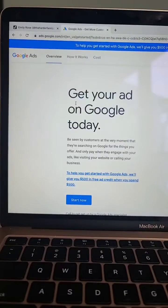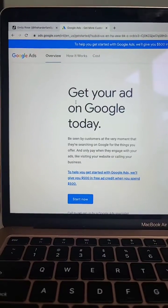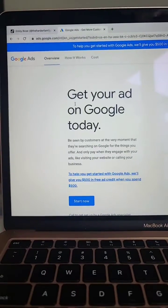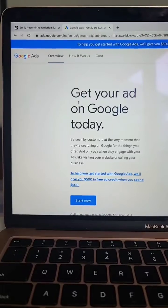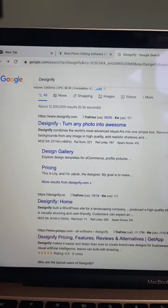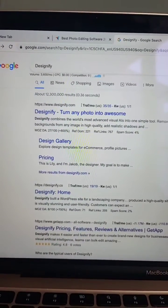So next, all you want to do is create a Google Ads account, start a campaign for the software that you want to promote, and make sure you put your affiliate link in the website for the ad. That way, whenever anybody searches that exact name of the software, you're going to be the only one that pops up. Which means anytime anybody goes to sign up for Designify, you're going to get the commission.